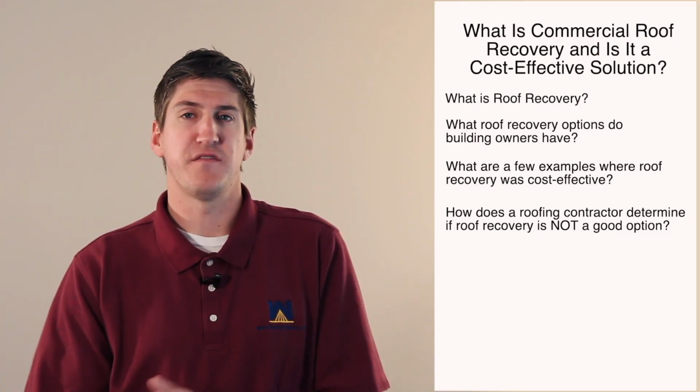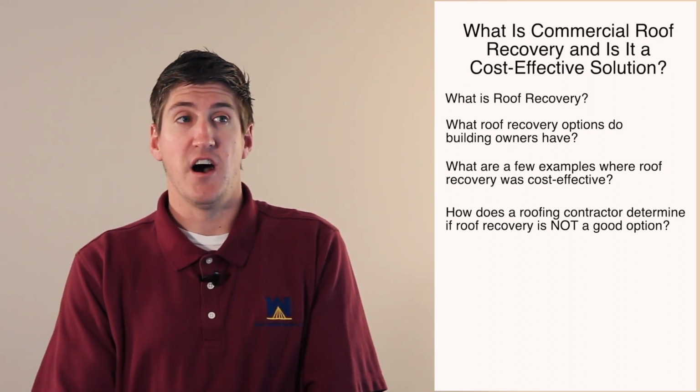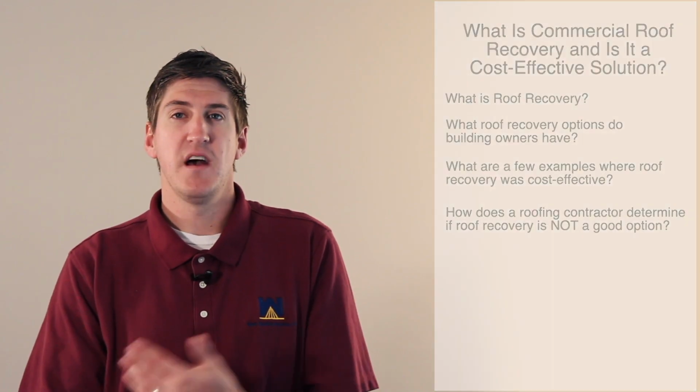After doing a visual inspection and pulling core samples and doing a thermal inspection, if the roof has more than 25% saturation, it's more than likely cost-effective and just a better long-term solution to rip everything off and start over. But if you're under 25%, you can cost-effectively recover the roof, and you can do it with the two systems we talked about today.